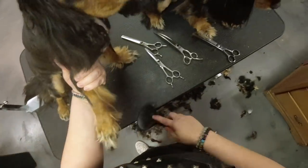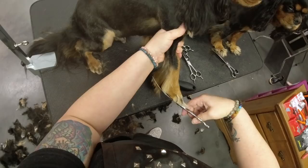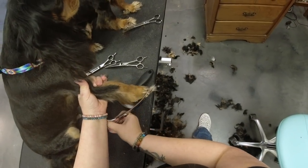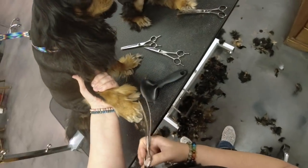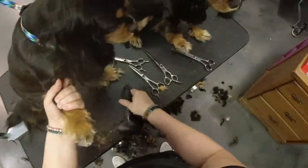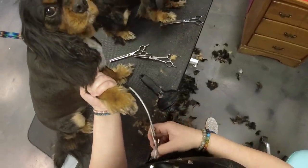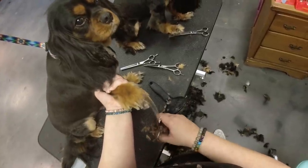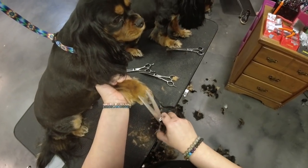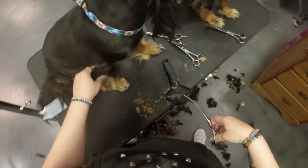Okay, same thing. Brush it all forward. Stop. I don't wanna go up that way, so I just kinda take off what I need to right there, and then go around there. Brush it up. Hold on, baby. You gotta stop pulling, honey. If any of y'all groomers have tips for these types of feet, I will gladly take them because they are a little more difficult to figure out.